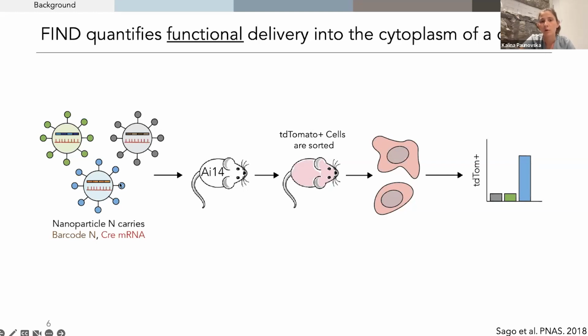In this pool, we included something called a naked barcode. This naked barcode is unencapsulated barcode, so unencapsulated DNA, which shouldn't readily cross the cell membrane. And so this naked barcode acts as a negative control. And we can look at that in our data analysis downstream to know whether or not our experiment is successful, or at least whether or not our experiment has any problems with it.